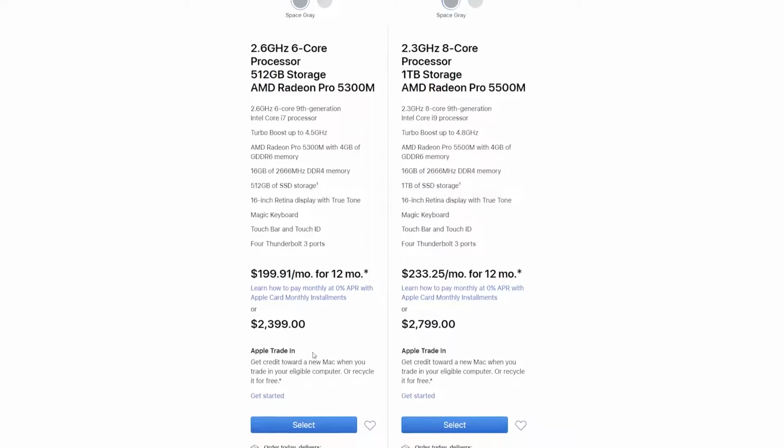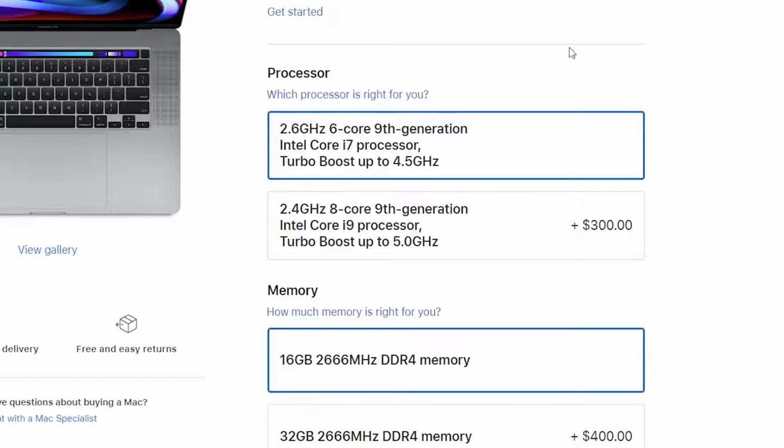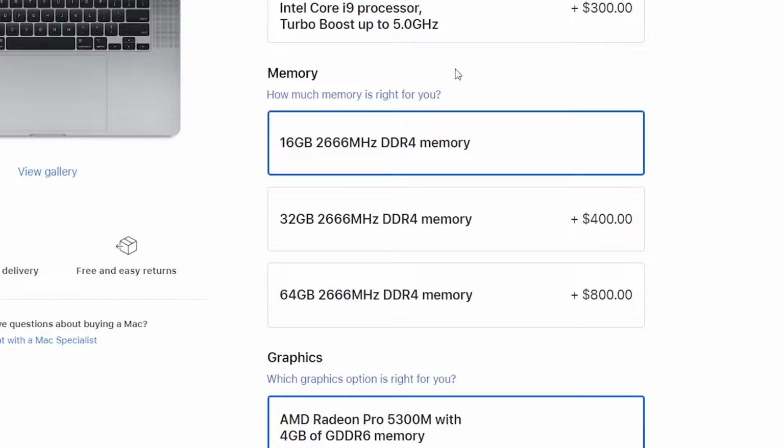Starting off, choosing the left option, I would recommend going with the 6-core 9th generation i7 processor with 4.5 GHz turbo boost. This is the minimum that I would recommend for 4K video editing. But if that is all you are doing and you aren't planning on editing 6K or raw video, you should be fine. Continuing with the bare minimum, moving on to memory, I would go with 16 gigabytes.